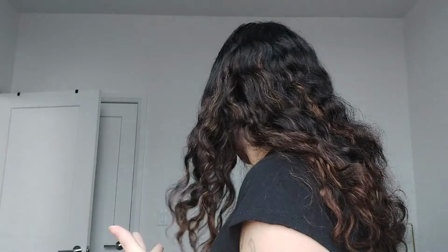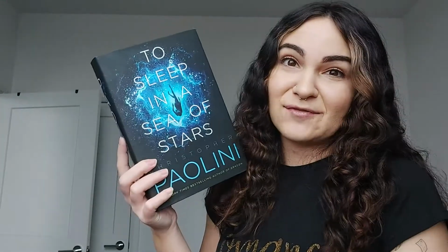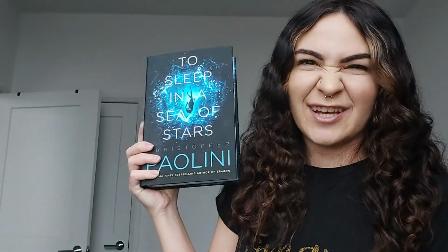Largest book. So technically the largest book I own is Gone with the Wind, which is at my dad's, and also comparable to that is Inheritance by Christopher Paolini, but that is also at my dad's. So I am going to be using To Sleep in a Sea of Stars by Christopher Paolini because this book is over 800 pages.